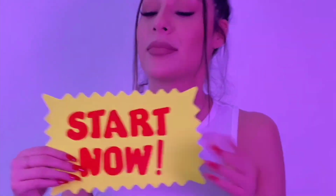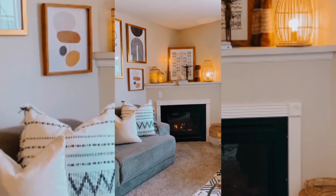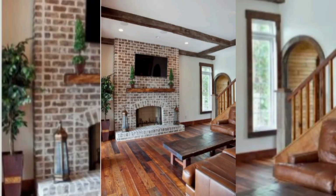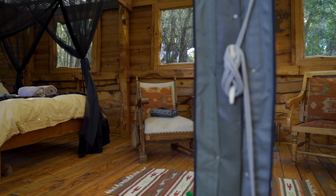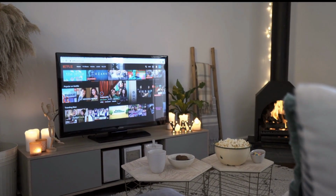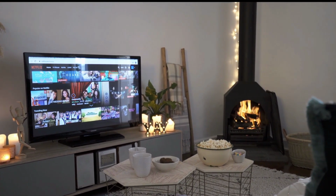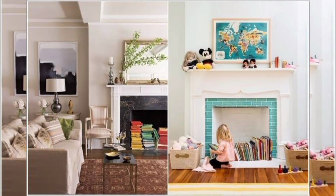Let's get started. Number 1, rethink the fireplace. A fixture like this may be putting a damper on your home. This can be as simple as painting old red brick a refreshing white, deep navy, or another fitting shade. Fireplaces can also be retiled, another great place for pulling out that handy peel and stick tile. For those that are no longer functioning or didn't have the capacity to burn in the first place, try filling with books, similarly sized wooden logs, or a small electric warmer.